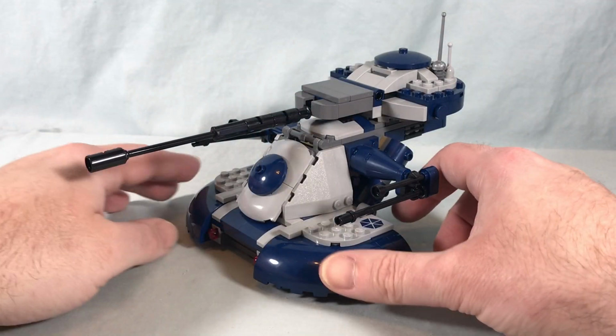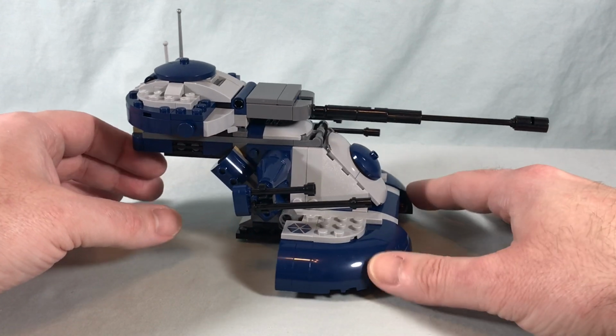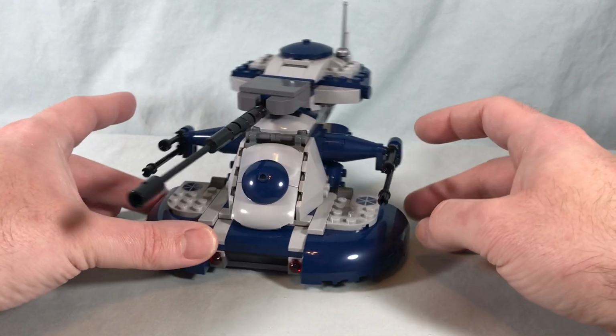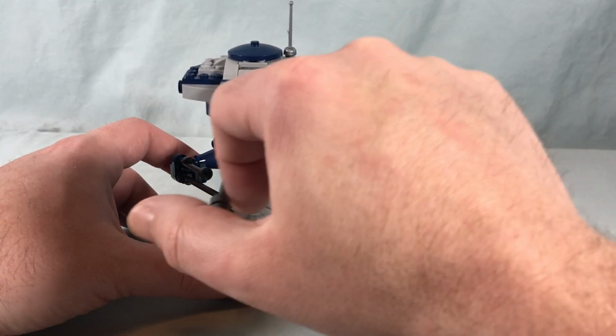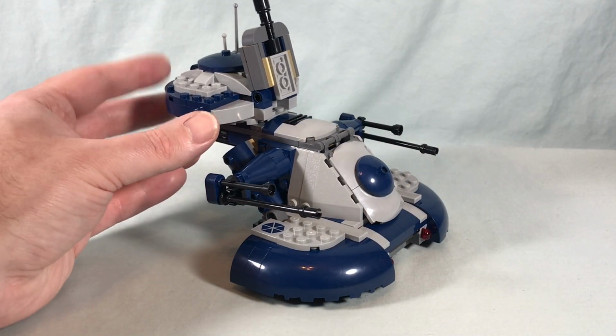And then, of course, the main part of the set is the AAT itself. I really like it in this color scheme. The old, original tan color scheme is perfectly fine, but I really do find myself preferring this kind of navy blue and gray color scheme that I've got going on here. You do have the turret that can move side to side as well as up and down, so you have a good range of motion there.